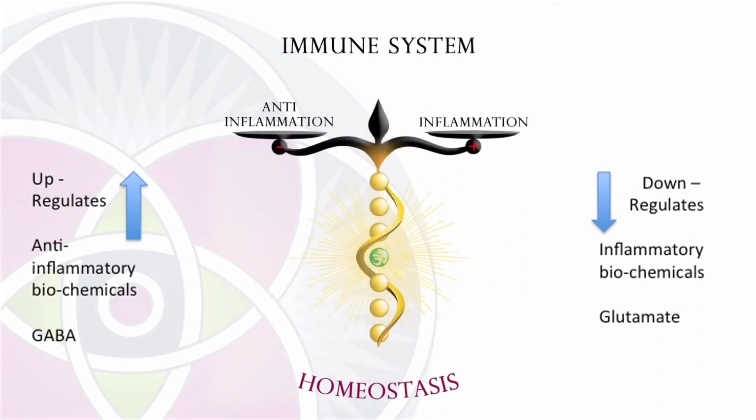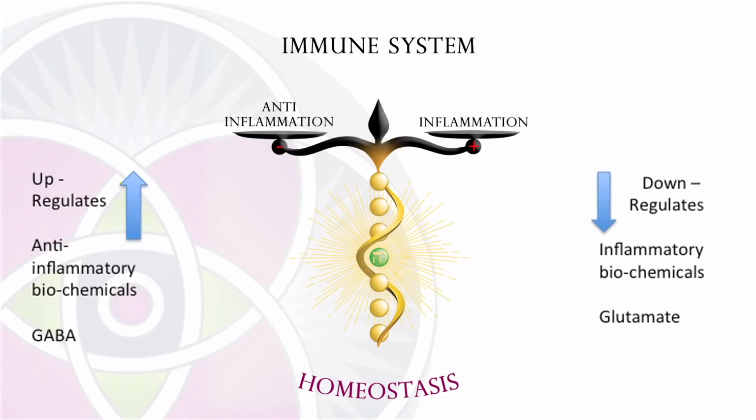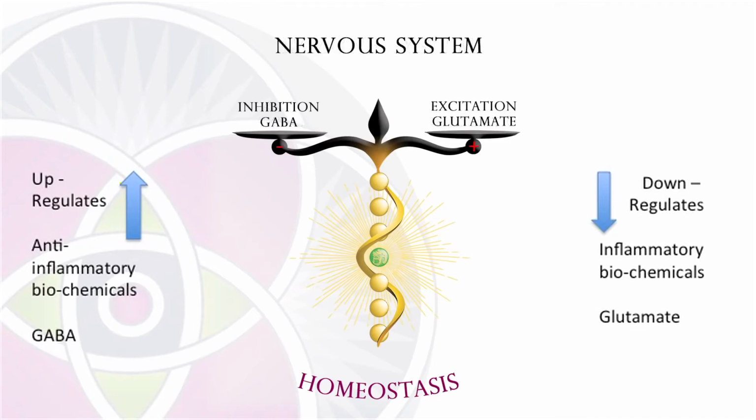So as you can see on the left side of the slide, CBD upregulates the genes that create anti-inflammatory biochemicals for our immune system and upregulates the GABA system in our central nervous system, which brings calmness to our central nervous system. And on the right side of the slide, we can see that CBD downregulates the genes that create the inflammatory biochemicals in our immune system, and also downregulates the glutamate system in our central nervous system, which causes overexcitation.